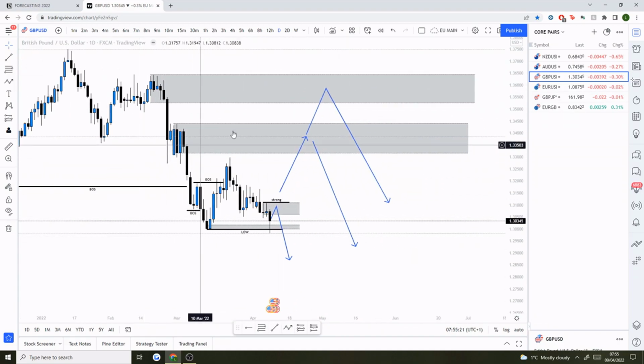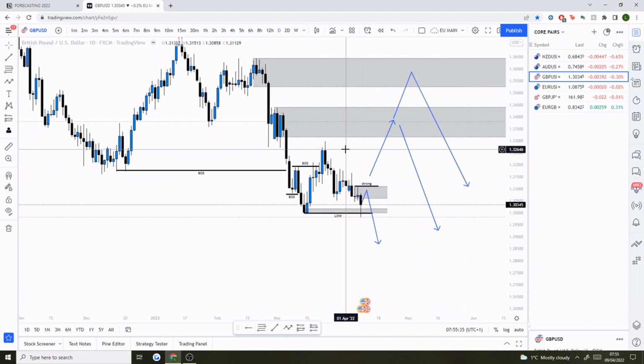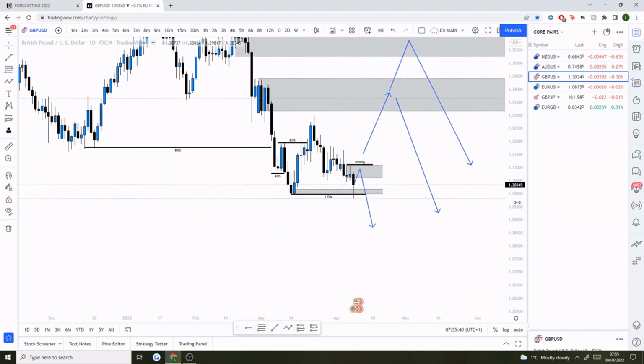So for me, both of these areas are still very good areas to be selling from, pretty much premium areas to be selling from. So if we do get up there, then I will be looking for that lower time frame structural transition, and then we can sell out of there. But to be fair, that's probably not going to happen this week, so let's focus on this structure down here.